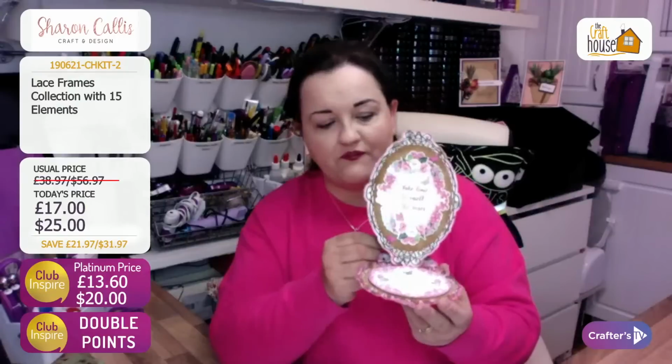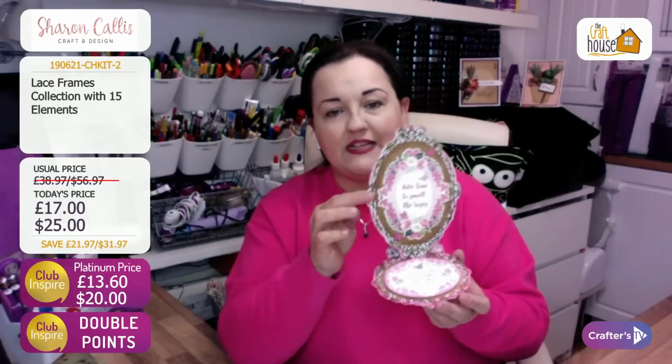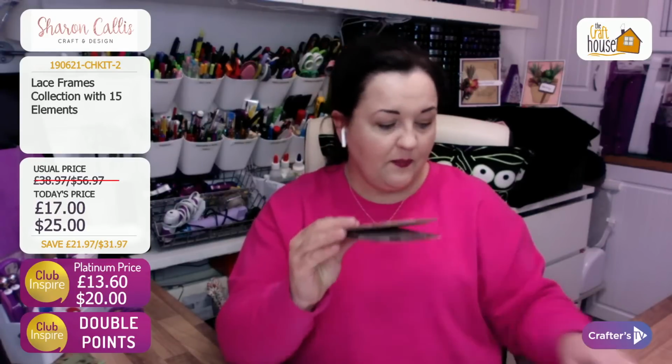I think we show this from the front to get the full effect. Now this is from Lisa. Isn't that absolutely stunning? So again, it's not just layers you can make, but you can make easel cards with them as well, and they're absolutely perfect for that.